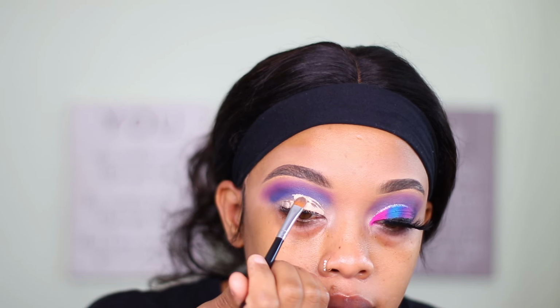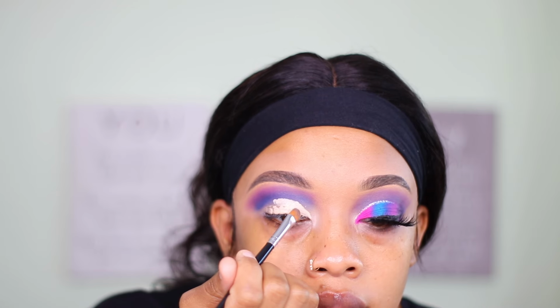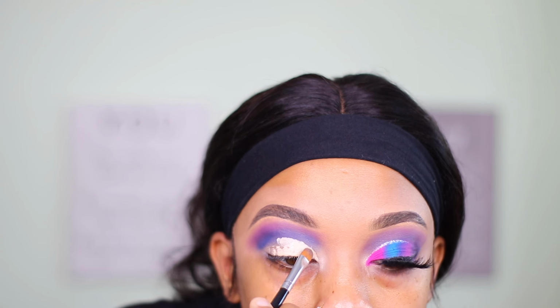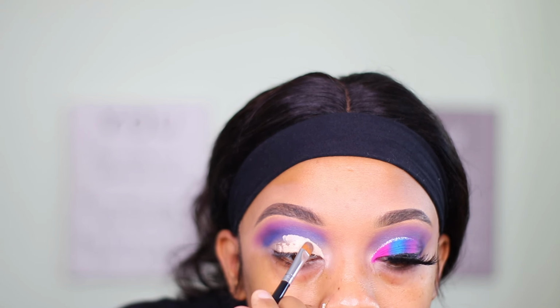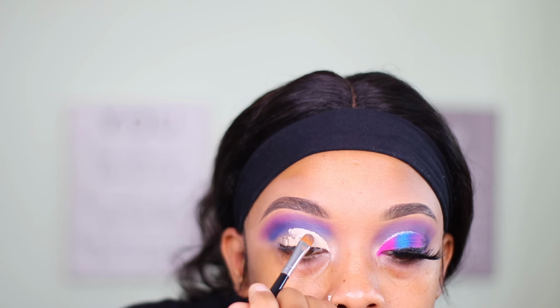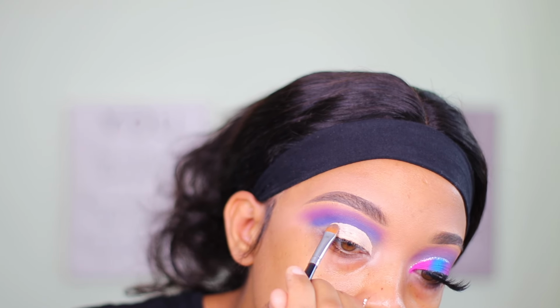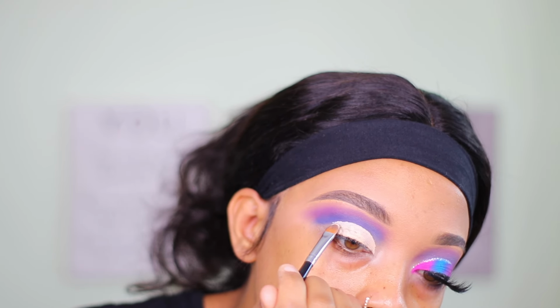If you don't know how to cut your crease, guys, just put the concealer straight across your lid and then look up, and that will give you a line as to where your crease should be, and then try connecting it to get a cut crease. I'm not a cut crease expert, but that's how I cut my crease. Hopefully that helps you.